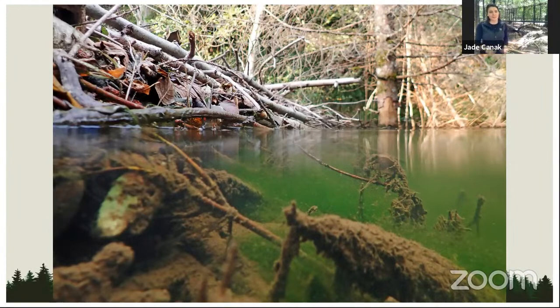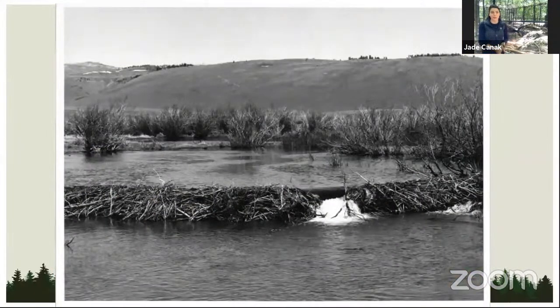The other thing that beavers build are their beaver dams. And they don't live in these beaver dams. The beaver dam is for water control. So this changes the flow of water. So beavers are best at surviving in water or right near the water. So they want to build these dams so that they can expand their habitat and create habitat for other animals also.